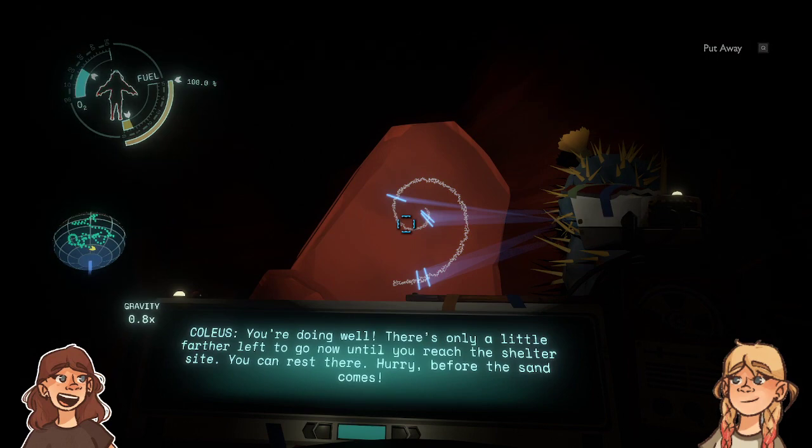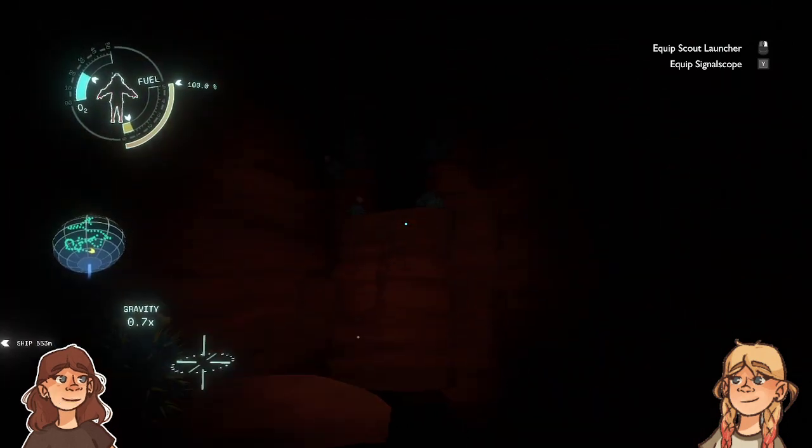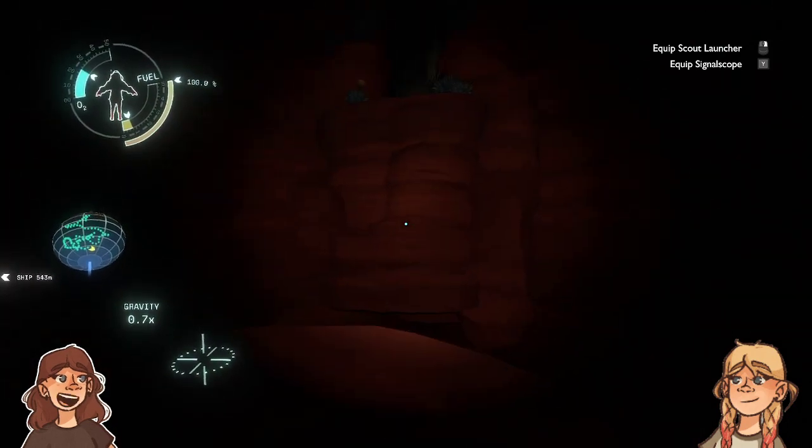There's only a little further left to go now until you reach the shelter site. You can rest there. Hurry before the sand comes. That was helpful.